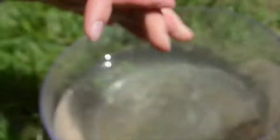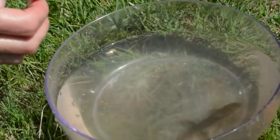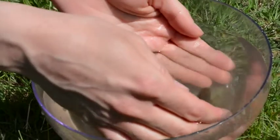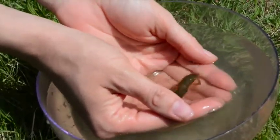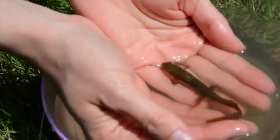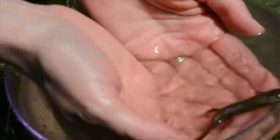If you ever find an animal like a salamander or a frog and you want to hold them, you want to make sure that you keep your hands wet the whole time. There are oils on your hands that can damage the skin of these animals, so keeping your hands wet really helps to protect the animals and treat them well.